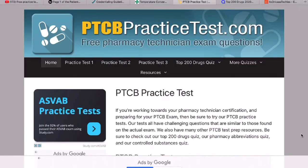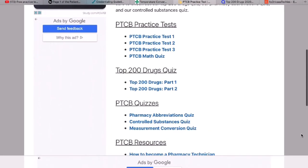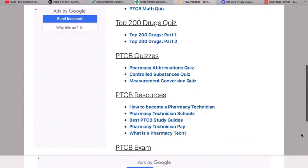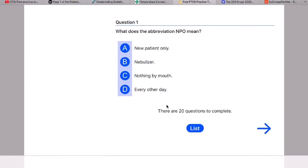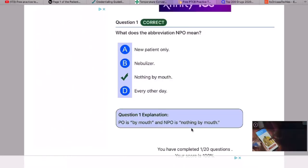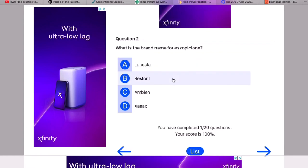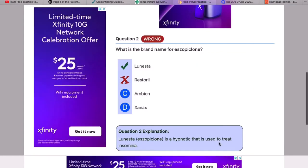Another website I love using is ptcbpracticetests.com. They have so many different practice tests and quizzes that you can do. And not only with their quizzes, it'll give you a question, but it also gives you why the answer is correct and why the answer is wrong. So like for this one, it's nothing by mouth, and it gives an explanation of why that one is correct. Now say you got one wrong, this will be, you know, of course wrong, and it gives you an explanation of why that question is wrong.